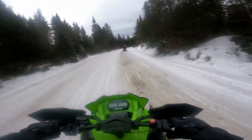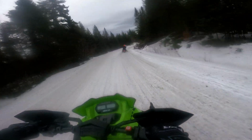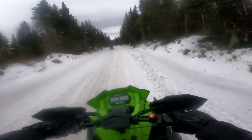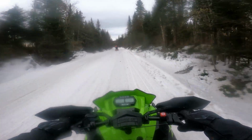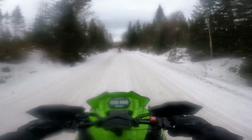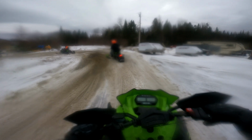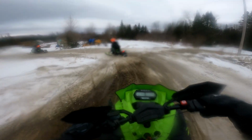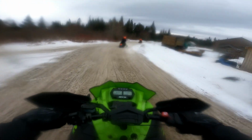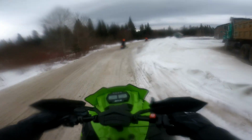This one sounds really good. See if I can carve turn. This guy's sliding. I like the little LED taillights. They're super small LEDs, but they're bright, I have to say. Oh, a little bit of a rumble there.